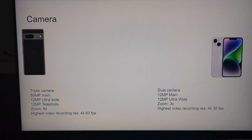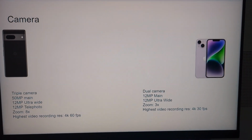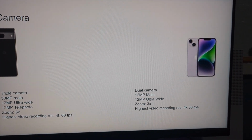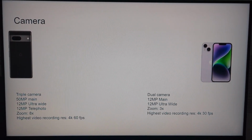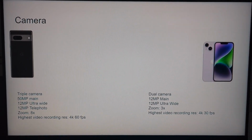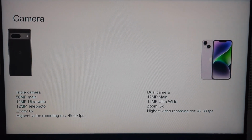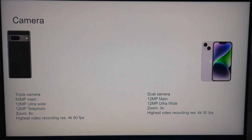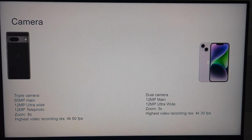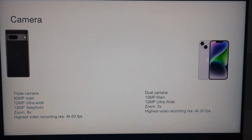The camera on the Pixel 7 is actually a triple camera setup. Most of you probably think it's a dual camera setup, but if you actually own the phone, you realize there's a small telephoto in between the two big cameras. The main camera is a 15 megapixel, but the iPhone 14 is only 12 megapixel. It has a 12 megapixel ultra wide and a 12 megapixel telephoto. The iPhone 14 also has a 12 megapixel ultra wide.